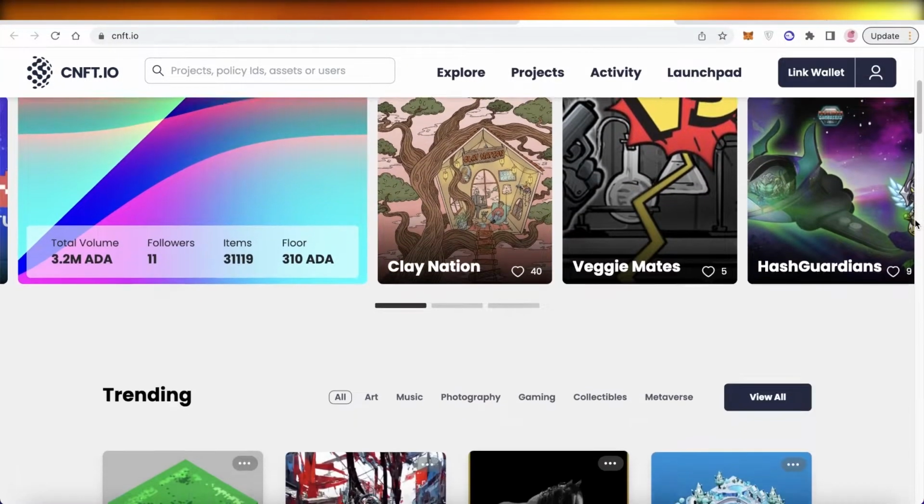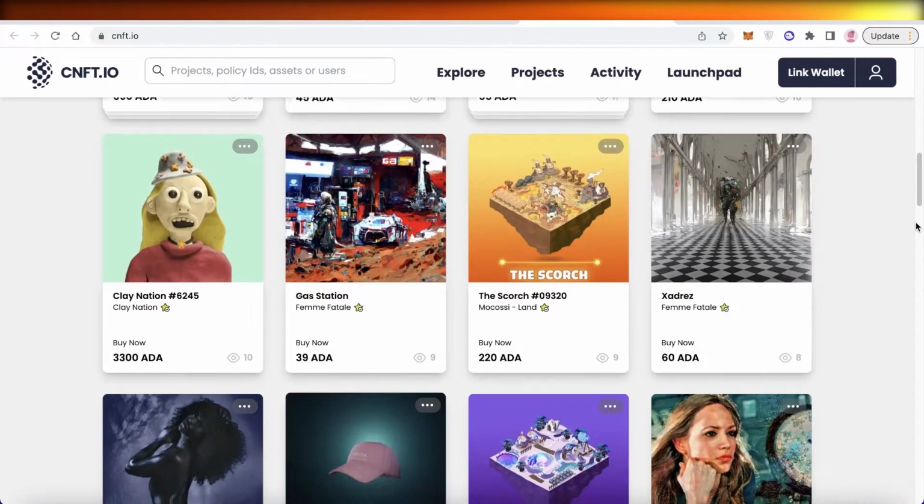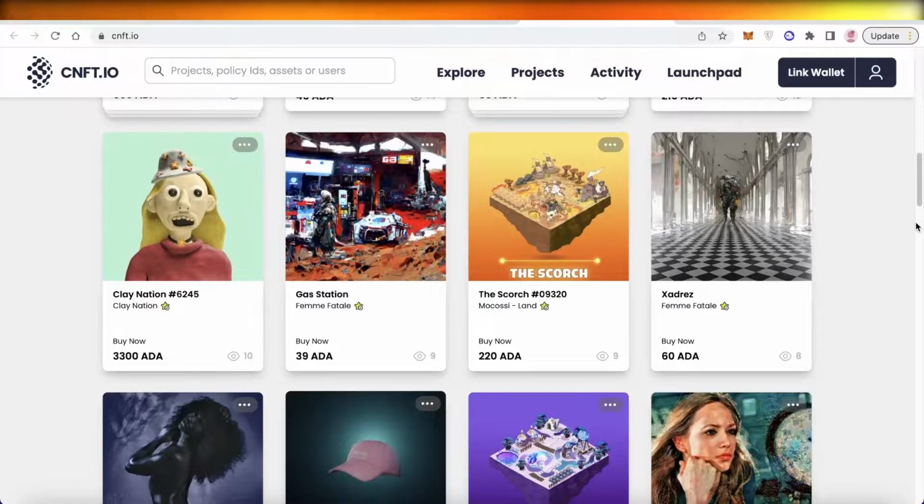Today we will be taking a look at how you can create your CNFT account and how you can go on ahead and buy and sell Cardano NFTs. Now, you might be wondering, can't I do this on OpenSea? What is the purpose of creating a Cardano NFT and why is it so different?